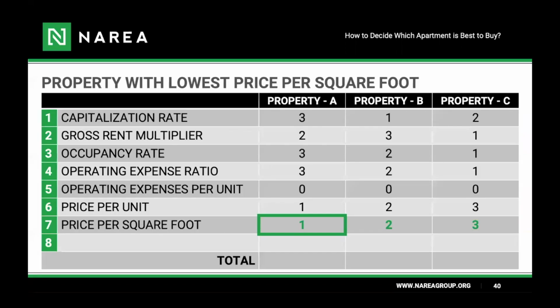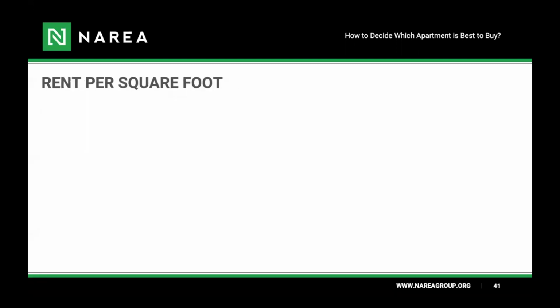Sometimes when you use a comparative matrix, it may give you a false indication of which property is best. For instance, in this example, property A comes in with the lowest price per unit and the lowest price per square foot. But that may just be that it's an older property and the price has been marked down to reflect a lower value because the property may need repairs. So don't let that throw off your overall evaluation.